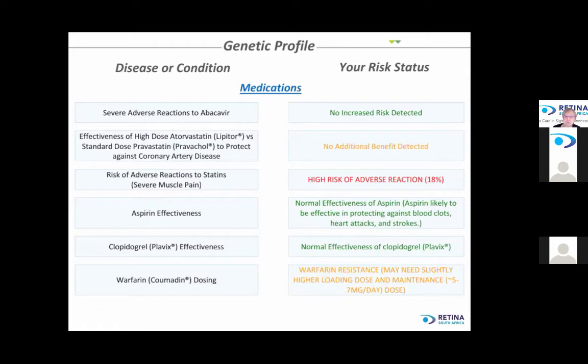And in this person, warfarin, this person would need a higher dose to get the same effect as the average other person. And as I said, this is available in South Africa today, and I know quite a few people who have prescriptions that look like this.